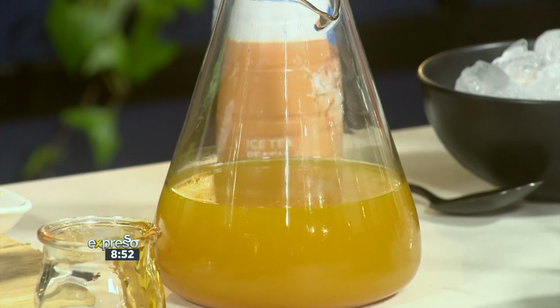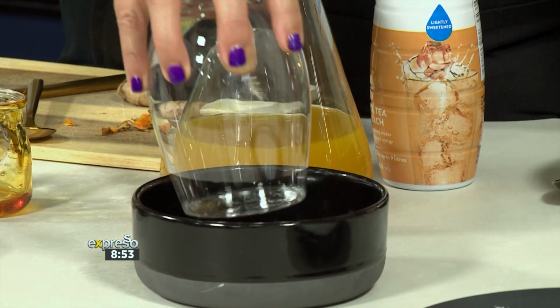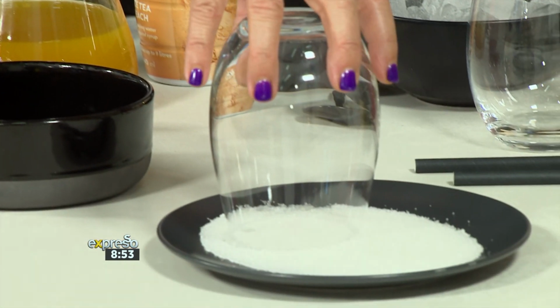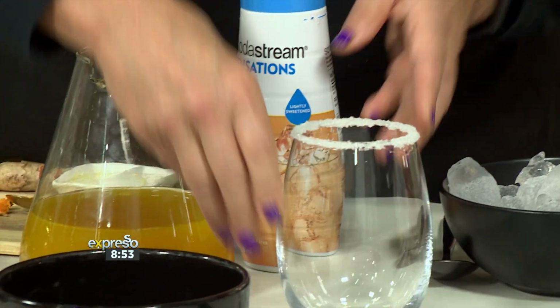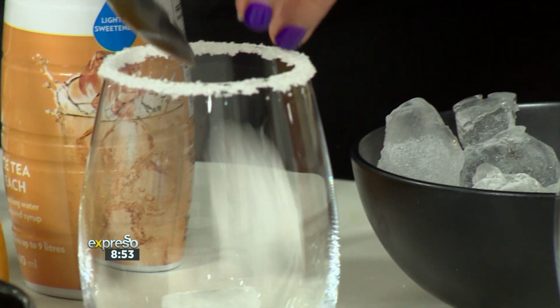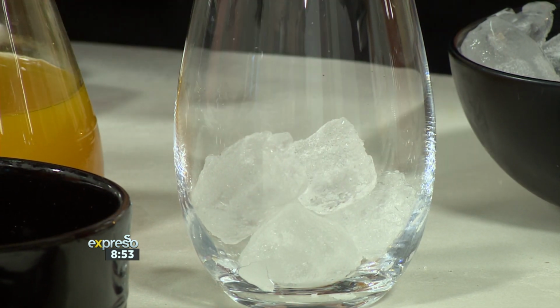And look at this. This just looks healthy. The color, a beautiful turmeric color in here, and the smell is ginger. So how are we going to put this delicious drink together? We're going to take our glass and put in a bit of water and a little bit of sugar. We want to be fancy. Put sugar around it. We're going to add some ice in here. I love the sound of ice, because you know you're about to drink something when the ice is coming out.